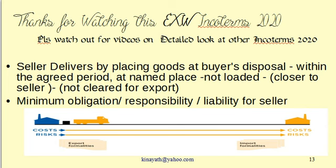In summary, the seller delivers by placing the goods at buyer's disposal within the agreed period at the named place, not loaded. The place is closer to the seller and the goods are not cleared for export. This is the minimum obligation for the supplier. The supplier delivers by placing the goods at the agreed place and time ready for loading onto a collecting vehicle, not necessarily loaded. The collecting vehicle is arranged by the buyer. Buyer has to give notice at which place on which date the vehicle will come. The seller has to give notice that the goods are ready for shipment.